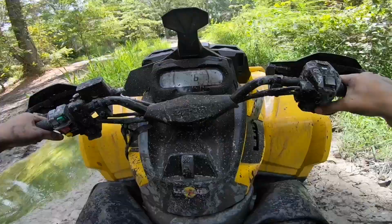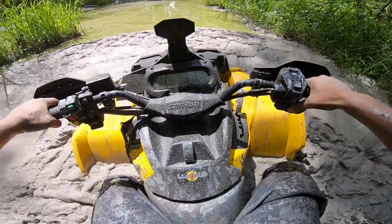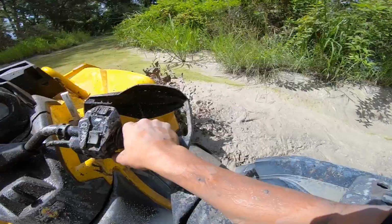I know there's a drop off somewhere around here. I'm not sure where. Oh, there it is. Whew, not bad. Everything has pretty much been under rack, but that little drop off point right there was way over my rack.